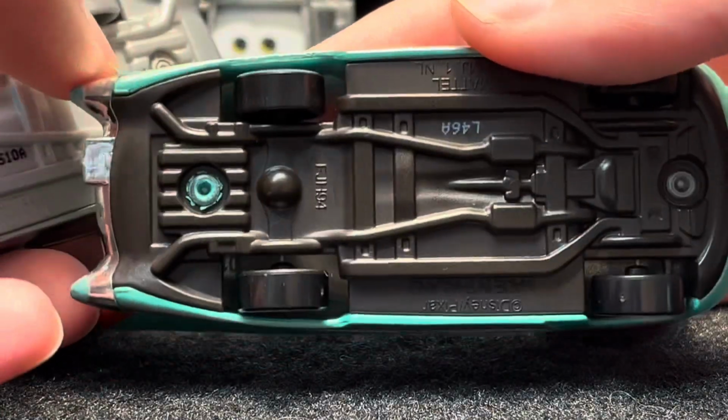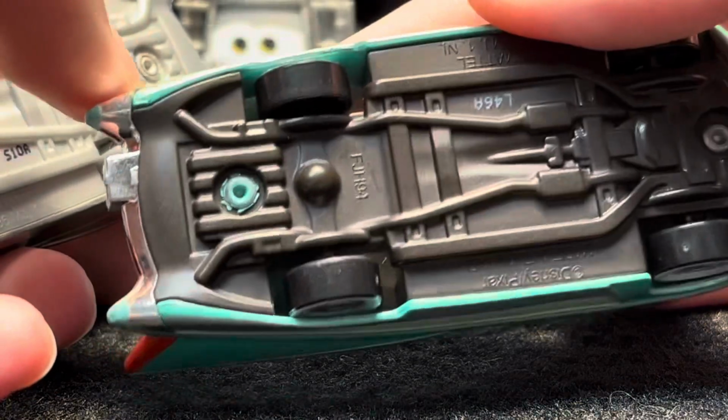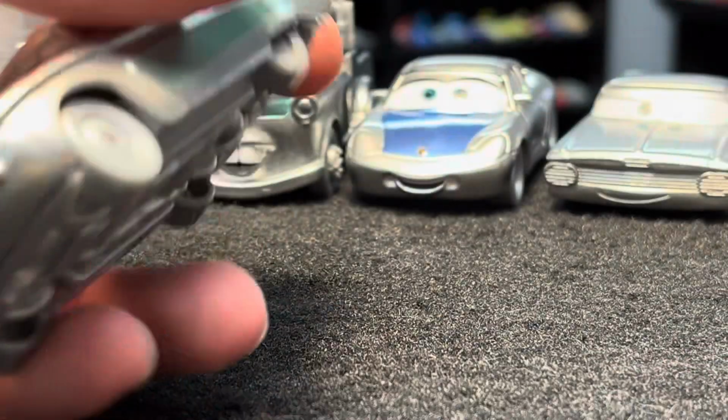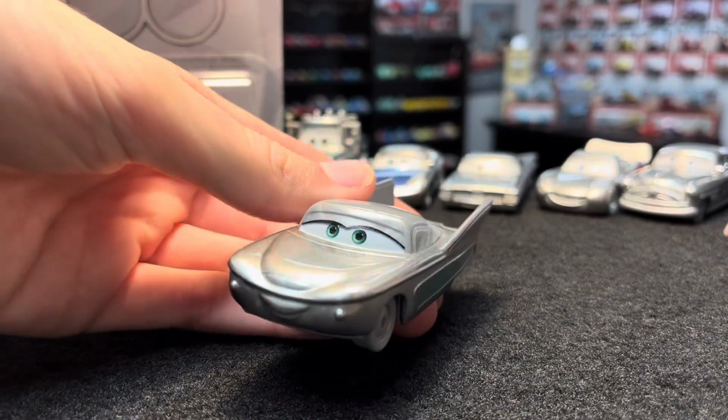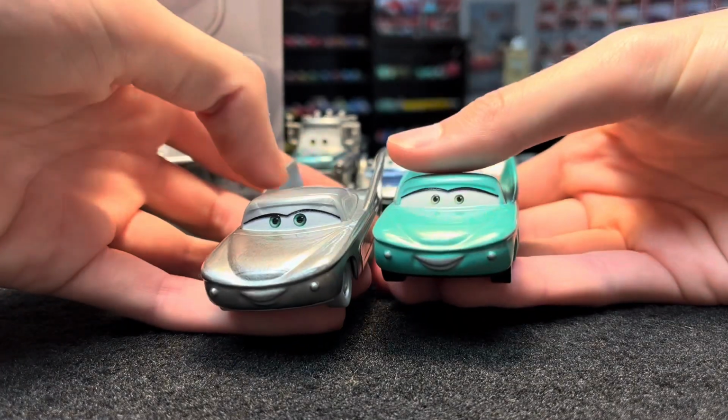My Chinese Flo is somewhere around. This one has a brown base. I think the Chinese one always had a teal base. I don't really get it. Sometimes they just go crazy with the base colors. But Flo looks good, I must say. She might end up being my second favorite one.